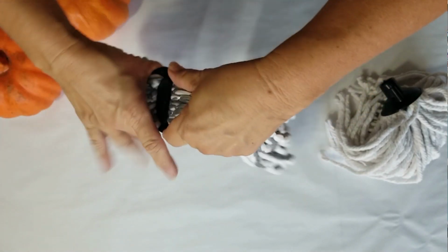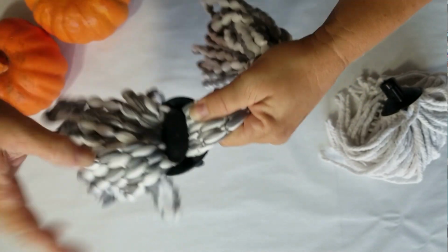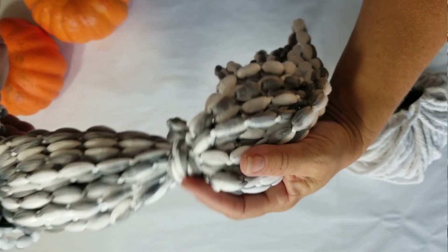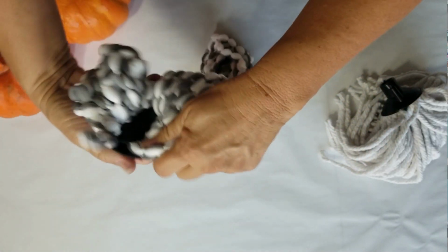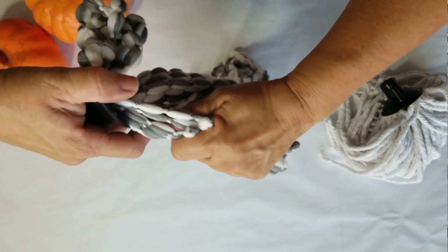I have to confine the hair to one direction so that it doesn't get all tangled up. But this really did slide out pretty easily, as you can see. And once I got to the end where it was a little bit fluffier, I just started pulling out the individual strands until the whole thing inevitably popped out.